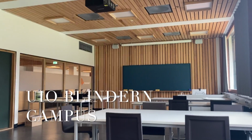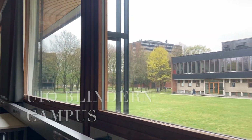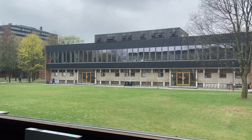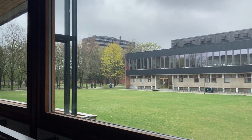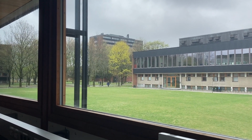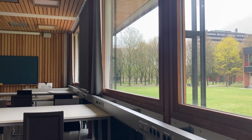This is a classroom from the University of Oslo, and this is a part of the garden. Well, right now I'm here at the Blindern campus, which is my main campus. Hi everyone, I wanted to make a brief video about the campus because I see that so many of you are very interested in the campus life.